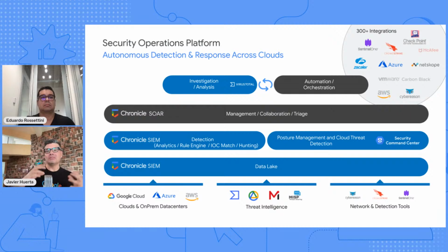access. So this is basically how we see the Chronicle solution with Mandiant, because I know that most of the time when we talk to our customers about Security Command Center, Mandiant, and Chronicle, they tend to think that the solutions overlap a bit, and they don't. They're really complementary, but we will try to explain it to you with this slide.